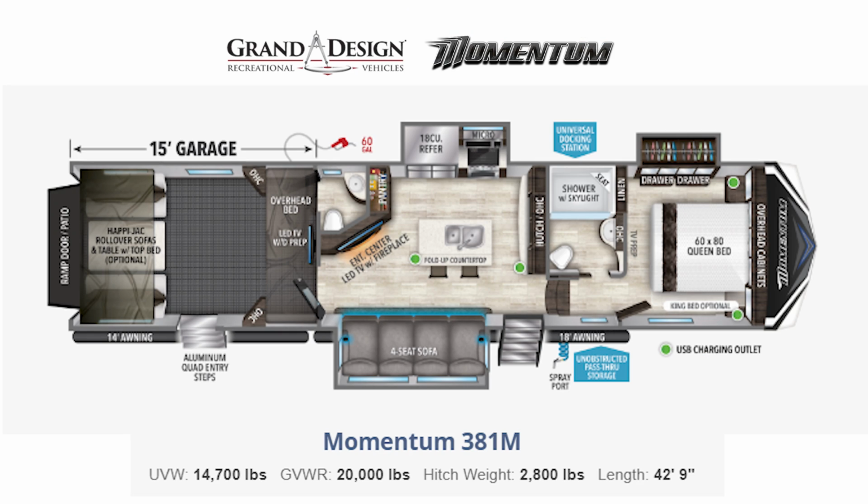Today, I'm super excited. We're about to start our transition from sticks and bricks living to full-time RV living. We plan on heading out in June of 2022, and the first thing we need to do is find our new home. So today, we're going to go out and look at a Grand Design Momentum 381M toy hauler. It's the first fifth wheel we're going to look at.